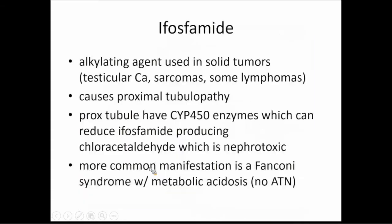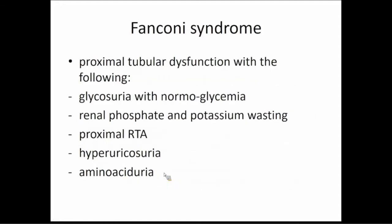The next drug that we'll talk about is another agent that affects the proximal tubule called ifosfamide. Ifosfamide is an alkylating agent that's used in solid tumors, particularly testicular cancer, sarcomas, and lymphomas, and it causes proximal tubulopathy. It's a cousin of cyclophosphamide, but cyclophosphamide isn't metabolized into a nephrotoxic agent. Ifosfamide is metabolized into chloroacetaldehyde, which is nephrotoxic and can cause Fanconi syndrome.